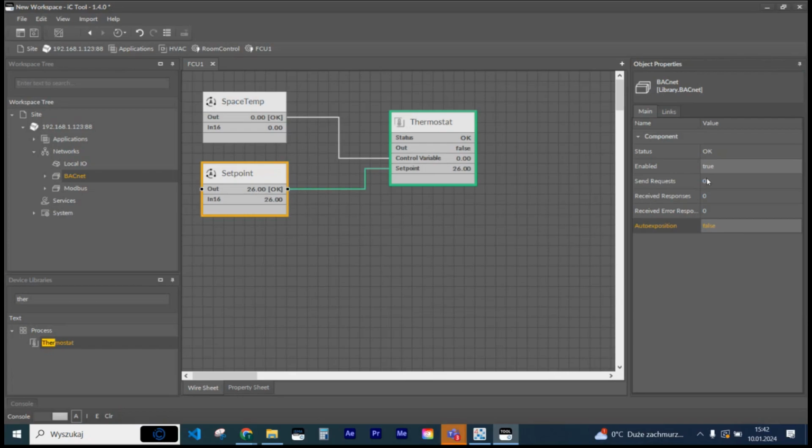If we make this false, this device will be disabled as a Modbus or as a BACnet on the network. Of course, if you want to keep your privacy a little more strict, you can disable the auto exposition so that then you can decide on a point-to-point basis whether they should be available over the protocol or not. So this is, of course, flexible, and you can make those decisions later on.